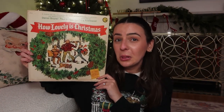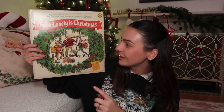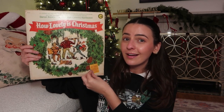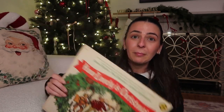And then this one I thought was kind of silly, but it looks really cool. So it's some sort of story with songs about Daniel Boone, Paul Bunyan, and Johnny Appleseed doing Christmas things, sung and narrated by Bing Crosby. So I will be very interested to see what goes on here. But those are our five Christmas albums that we have.